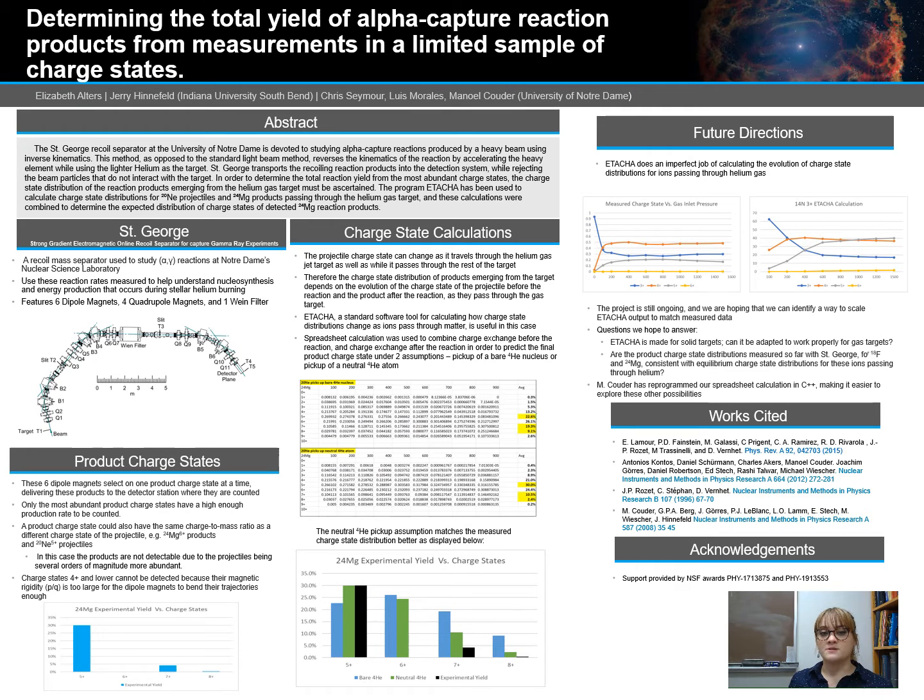Only the most abundant product charge states have a high enough production rate to actually be included and counted. So a product charge state could also have the same charge to mass ratio as a different charge state of the projectile. So for example, the 24 magnesium 6+ charge state products and the 20 neon 5+ charge state projectiles. And in that case, the products actually aren't detectable, and that's due to the projectiles being several orders of magnitude larger than the others.